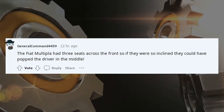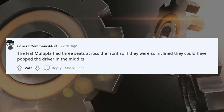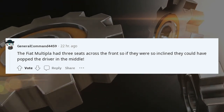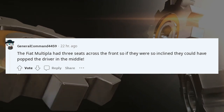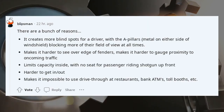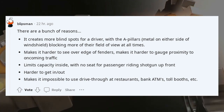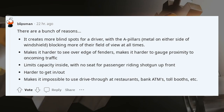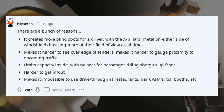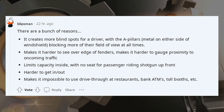The Fiat Multipla had 3 seats across the front, so if they were so inclined they could have popped the driver in the middle. There are a bunch of reasons. It creates more blind spots for a driver, with the A-pillars on either side of the windshield blocking more of their field of view at all times. Makes it harder to see over the edge of the fenders.